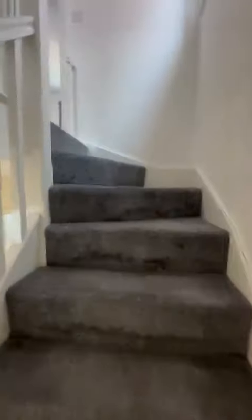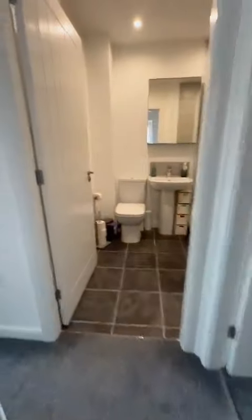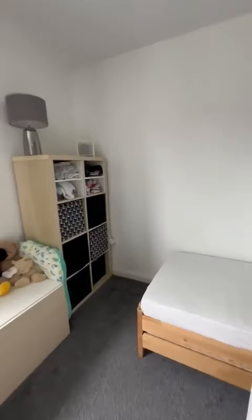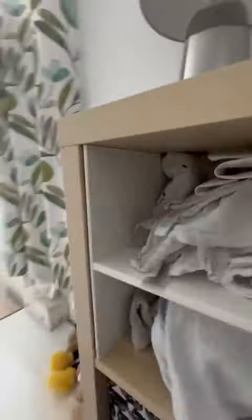Okay, so just heading up. Got the 2 double bedrooms and the family bathroom up here. So to the left, which is the front of the house, is the 2nd bedroom, currently being used as a nursery. And again, I'll just spin around from this angle so you can see.